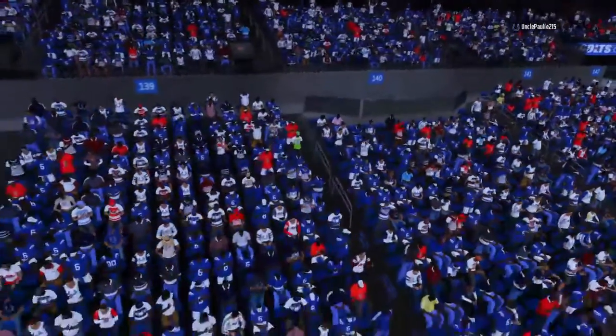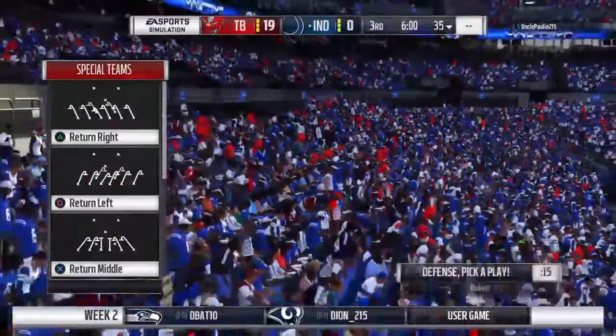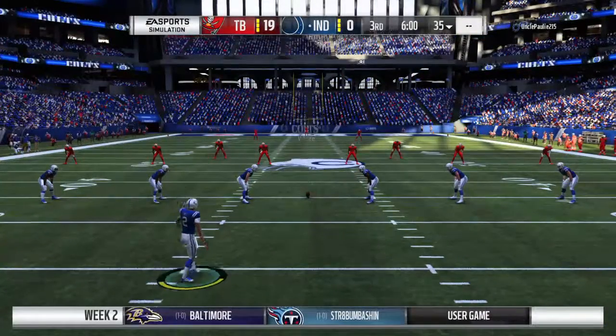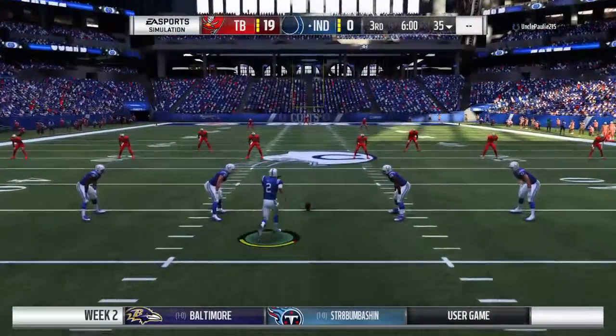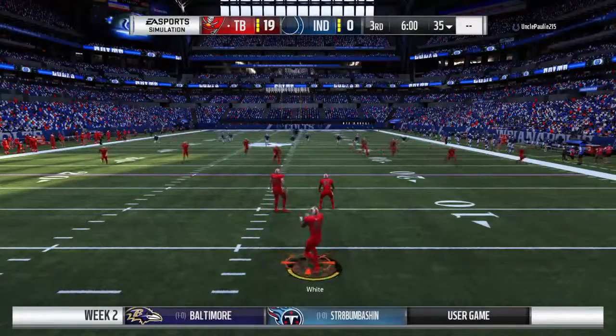So we have reached halftime here with the visiting Buccaneers out on top. As we send you down to Orlando where Jonathan Coachman has our EA Sports halftime report. Coach, the Bucs with a lead, and they'll get the football first as the second half is underway.